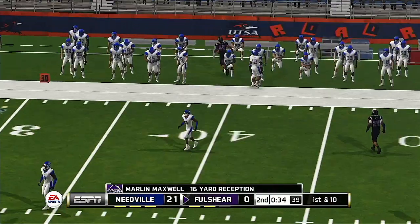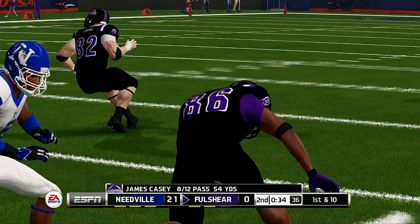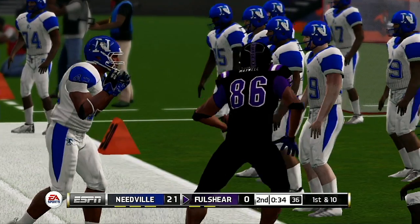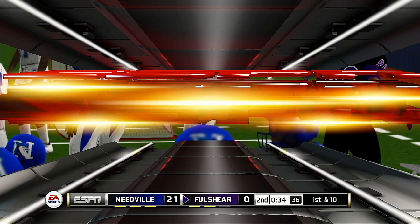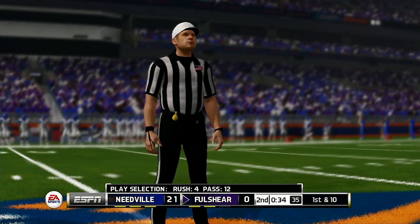Makes the grab and steps out right away. When they broke the huddle, I'm sure everybody knew the ball was going to go to this receiver. And he still brought it in to give this team a big lift. First down, 10 to go.